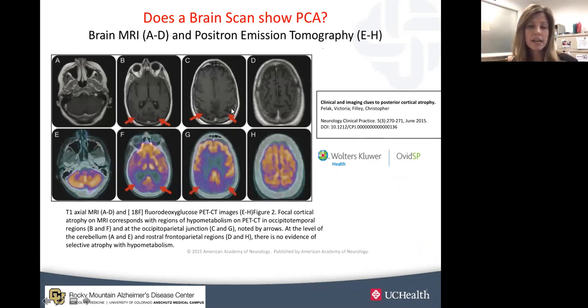And you can see that even better in C, where you start to see these black regions start to fill the spaces where brain tissue has been lost. And then if you go at the very top of the brain, you see a very similar effect, but not as severe because we're not in the area of the most damage.